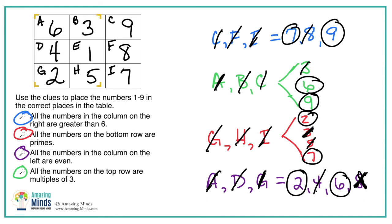So as you can see, students really have to apply a lot of thinking, but all the evidence is there. And they are learning to combine, to really think about things until they solve the problem.